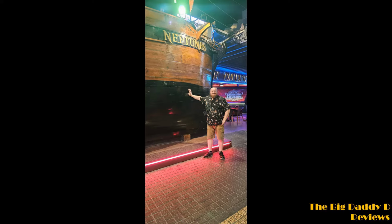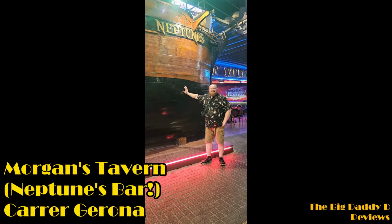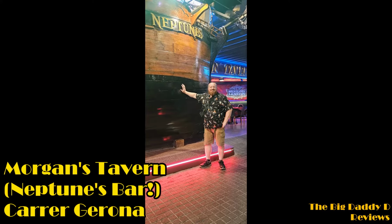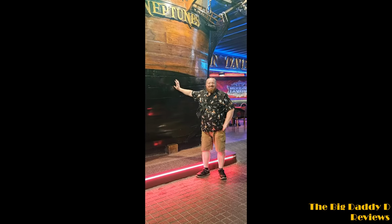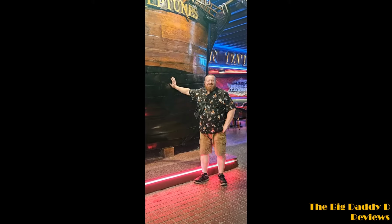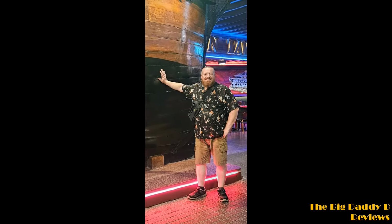Brilliant. Here is me outside Morgan's Tavern, although fans of the TV show Benidorm will recognise this as the location of Neptune's bar. There's live entertainment going on here every night of the week, and it often gets terribly busy. I think I'll just hang out here for a bit. I'm expecting the Oracle to get chucked out any minute now.